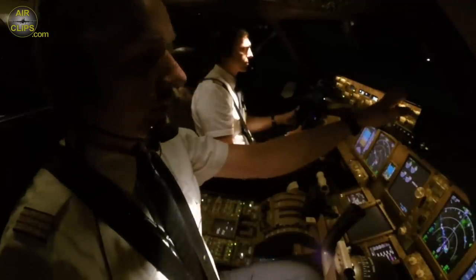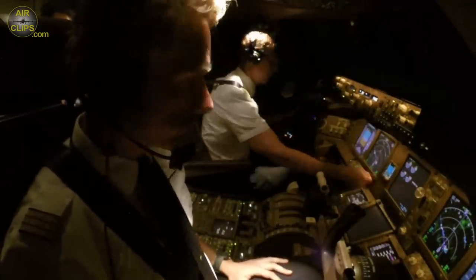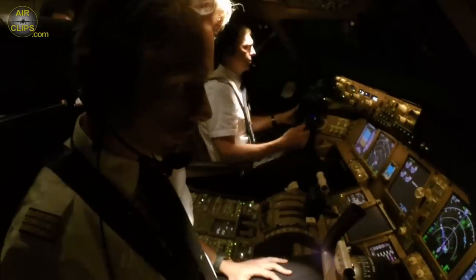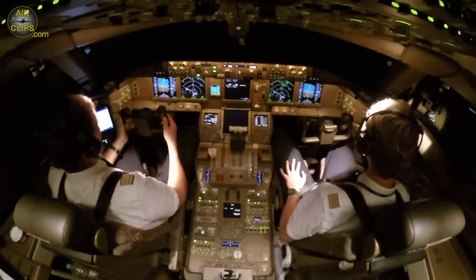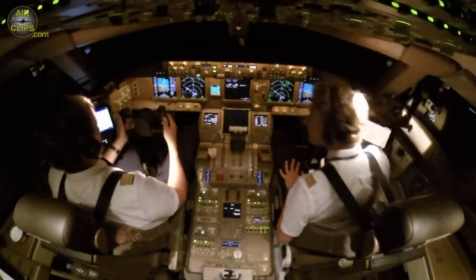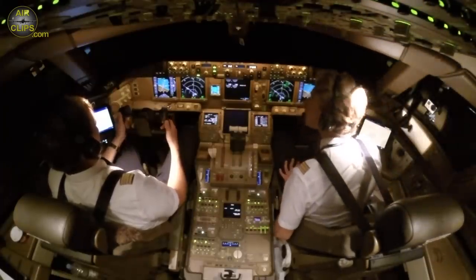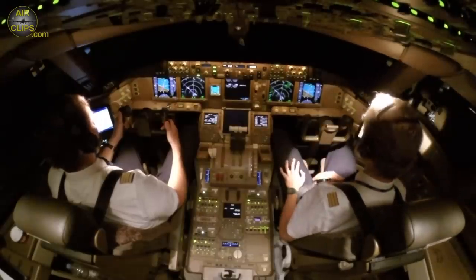Air Hong Kong 209, Tokyo Control, climb and maintain flight level 300. Required direct order. 142 standard. Tokyo Control, Starflyer 29, leaving 5300, call for flight level 180. Starflyer 29, Tokyo Control, climb and maintain flight level 180, standby higher.